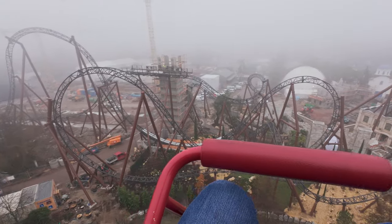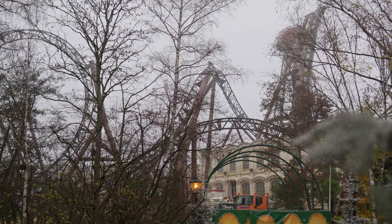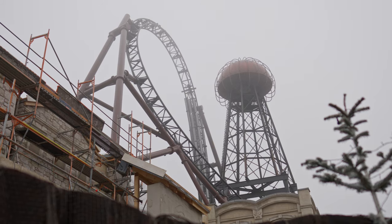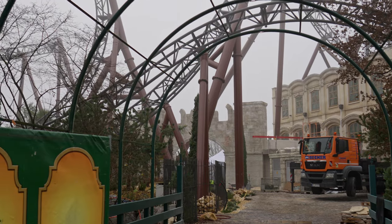Euromir gives you stunning views, and most importantly, great views of the yet-to-be-finished Voltron coaster. All day long, people are working hard to finish it in time. We can hardly wait to ride this thing next year, when in spring, Europa Park opens its doors finally again. It most certainly looks spectacular and can be a new elite coaster for Germany, maybe.